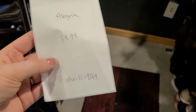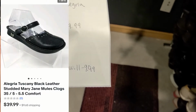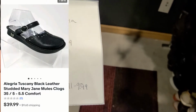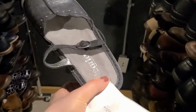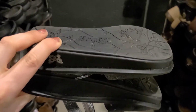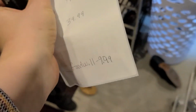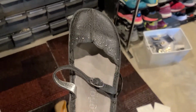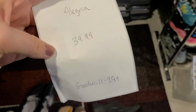Next we have some Allegria shoes. These I picked up at Goodwill for $9.99. I probably would not have picked them up if I knew the size. These were actually a size 35, which is pretty small, but they were in really great shape. And this ended up selling for $39.99. So I did make a pretty decent profit on these. And these sold on eBay, so the buyer paid shipping.